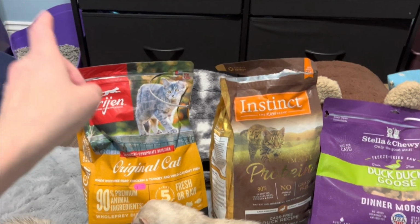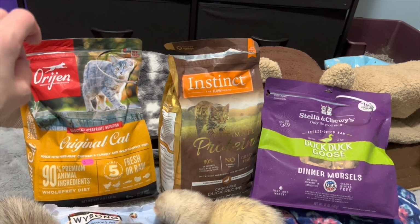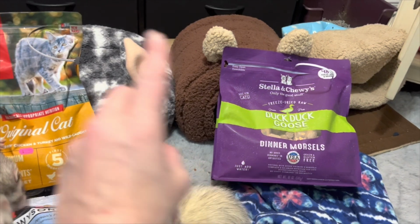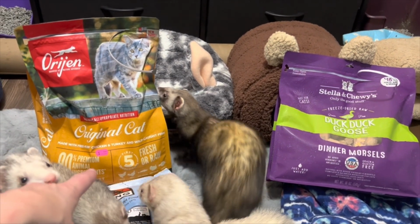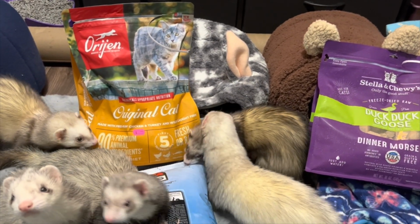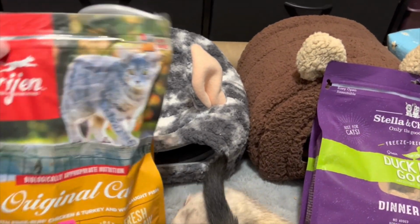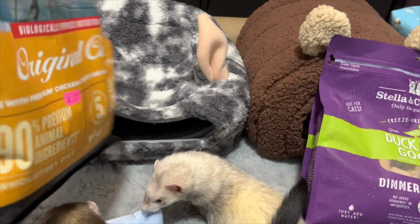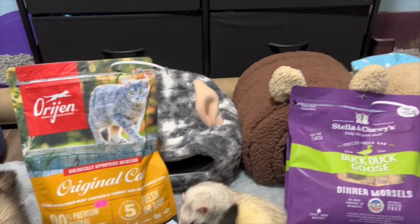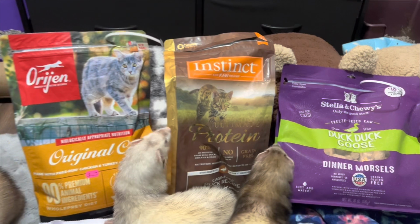So here's the deal. I am weaning this food out. Prior to a couple of weeks ago, my ferrets did not have this. They would eat the Stella and Chewy's twice a day and a 50-50 mix of these two foods. However, Orijen made some changes to their foods recently, or actually, it wasn't really that recent, and their ingredients changed. When their ingredients changed, it just made it not as healthy or good for your ferrets as it once was.